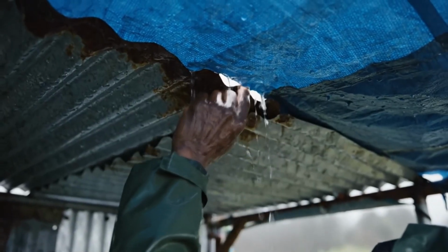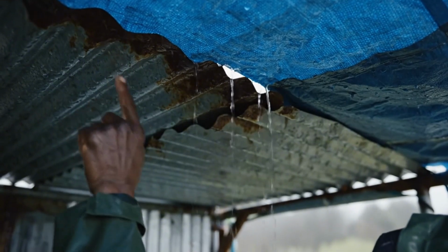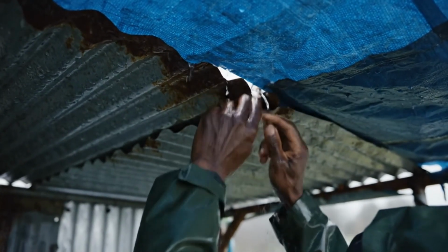To prevent hypothermia, prioritize staying dry. Replace wet clothing with dry layers as soon as possible.